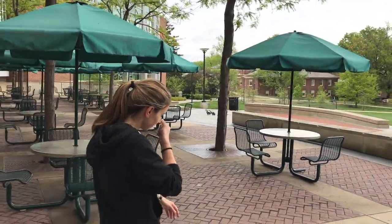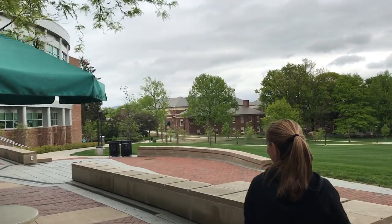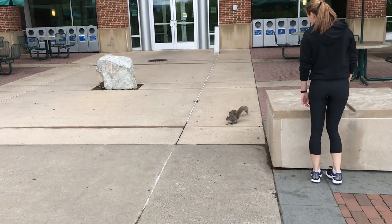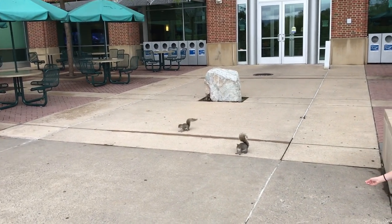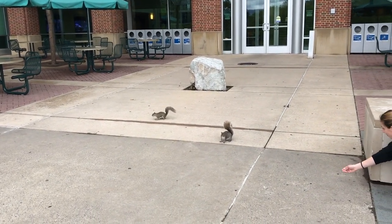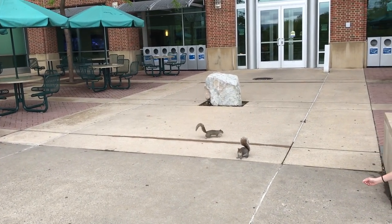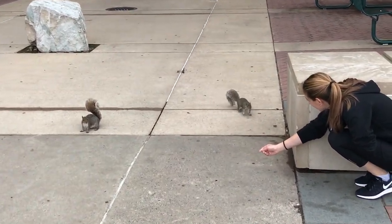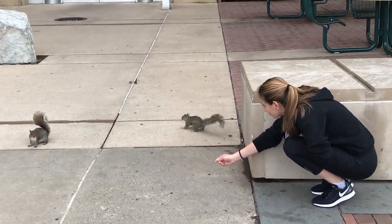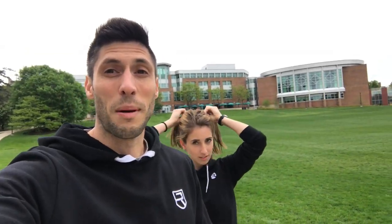Hang out down back here with some squirrels. All the squirrels. I told you. They're freaking everywhere on this campus. Look at these idiots. They don't give a shit at all. I wish I had food for them. Look at this guy. He's like breakdancing. I think he just peed. What are they doing? He thinks I have food, but I don't. He's coming to check. Look at that background right there. That's beautiful.